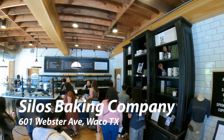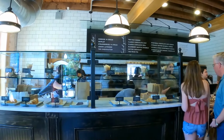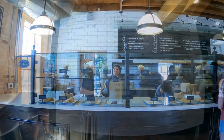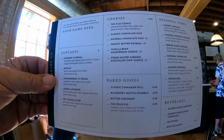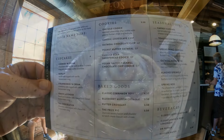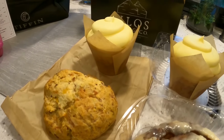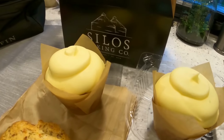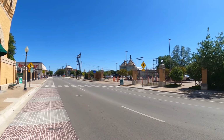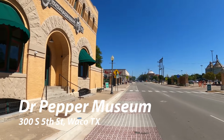Now, we brought you a video all about Magnolia on our last trip through Waco, but we had to stop back at the Silo Bakery. That's right. For obvious reasons. Something about lavender and lemon. Mm-hmm. That is their menu of what they have, and they do have a few seasonal things that they add. We got a cinnamon roll. We got that biscuit that had bacon and chives. Oh, it was good. And a couple of lemon lavender cupcakes, and they are incredible. It was about a half hour line getting in, but worth it. Is that all that was?